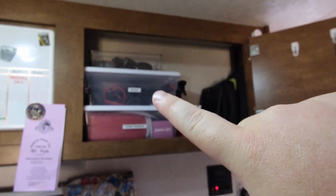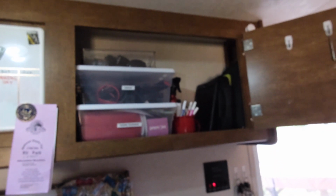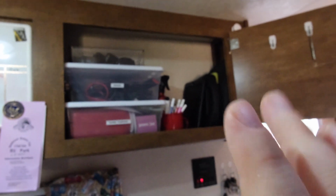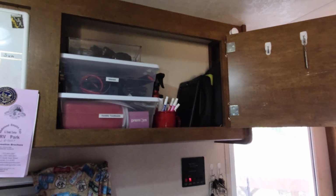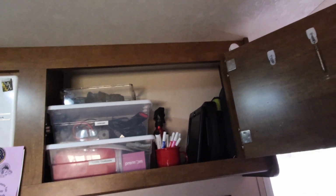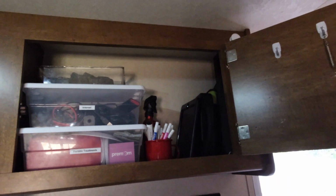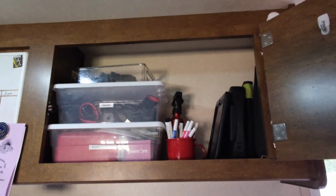Down below we have all of the stuff we need for the internet. The last bin is for another adventure we are currently on. I don't know if I'll ever make a YouTube video about that, but we'll see what happens. Anyways, moving on, we also have dry erase markers for the whiteboard. We have a little spray bottle for if Teddy's getting a little bit rambunctious and he's not really listening, so it kind of gets his attention a little bit.